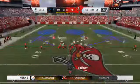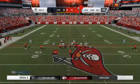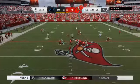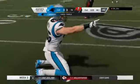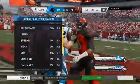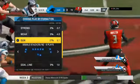The offense staying out. They're going to go on 4th and 2. Now Winston on 4th down. Nowhere to escape, and he goes down. The Bucs try it on 4th down, but come up empty. And it'll be a turnover on downs.